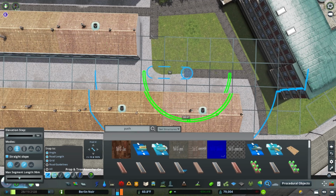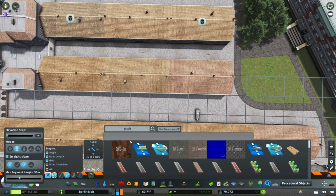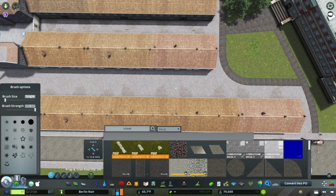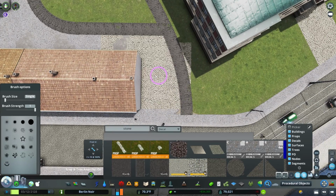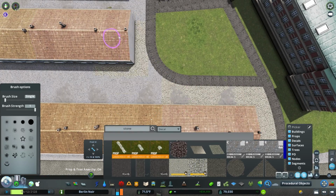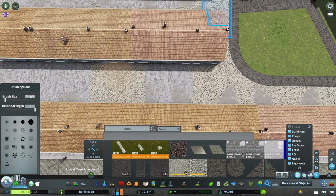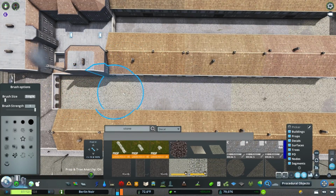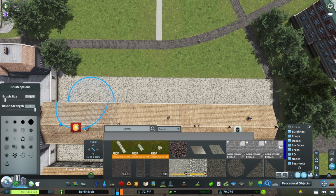So what I do here is kind of a nifty little trick, another thing that you can do with procedural objects. One thing you can do is convert a decal like that and lower it onto a street. So you can put a decal on the actual street and it doesn't go on the pavement, which is nice.